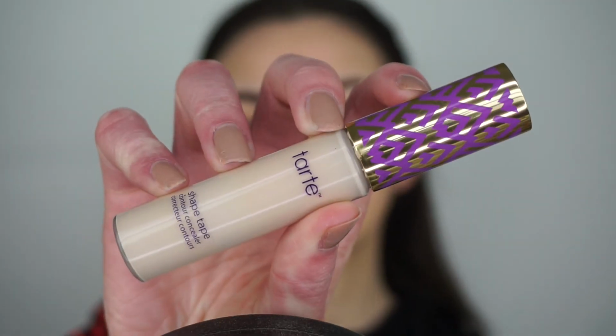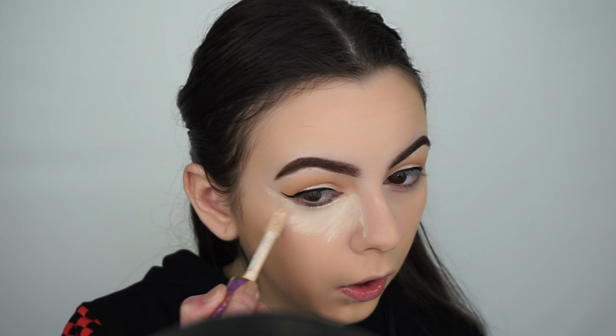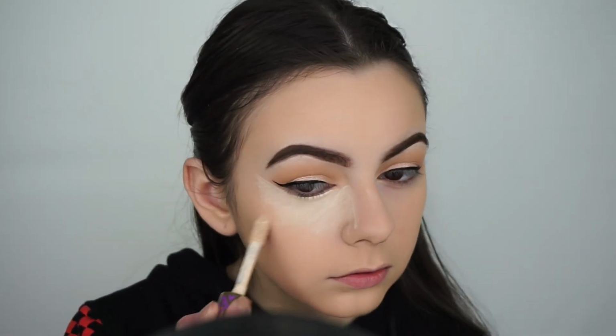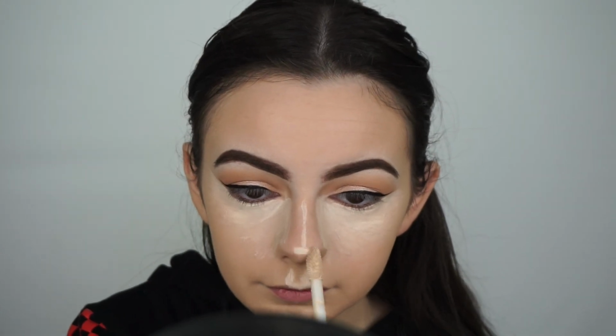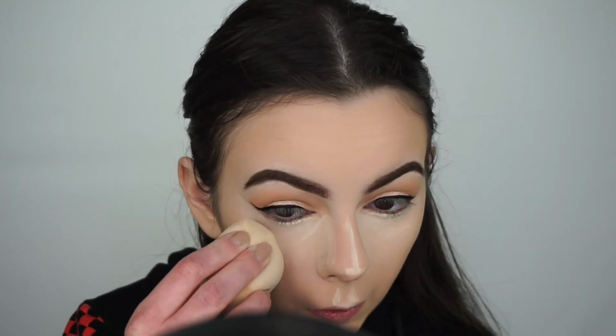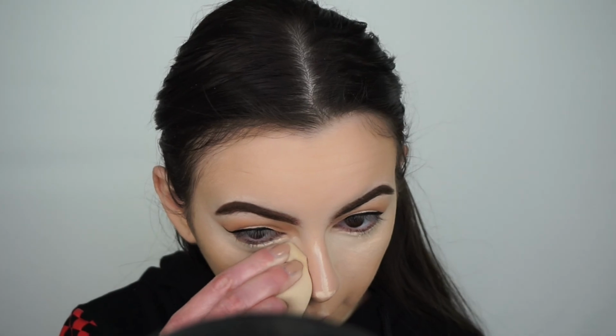But just for concealer, I will be going in with my usual Tarte Shape Tape in the shade Fair. And I will just be applying this where I always do it. So underneath my eyes, on the bridge of my nose, above my lips, and on my chin as well. And I'm just going to blend out that concealer with the sponge on the straight side here.